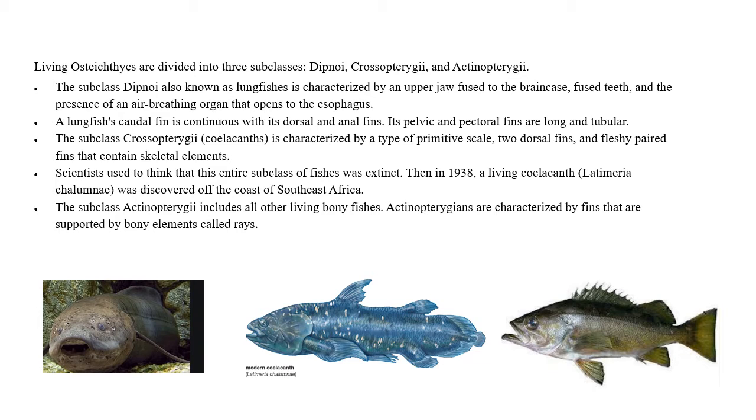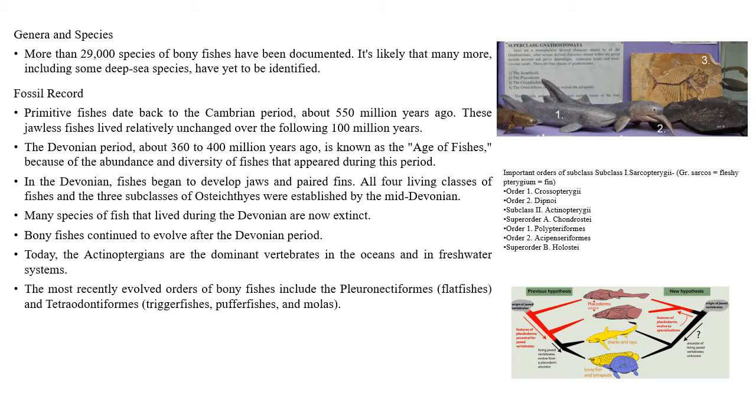Scientists used to think that this entire subclass of fishes was extinct. Then in 1938, a living coelacanth, Latimeria chalumnae, was discovered off the coast of Southeast Africa. The subclass Actinopterygii includes all other living bony fishes. Actinopterygians are characterized by fins that are supported by bony elements called rays. More than 29,000 species of bony fishes have been documented. It's likely that many more, including some deep sea species, have yet to be identified.